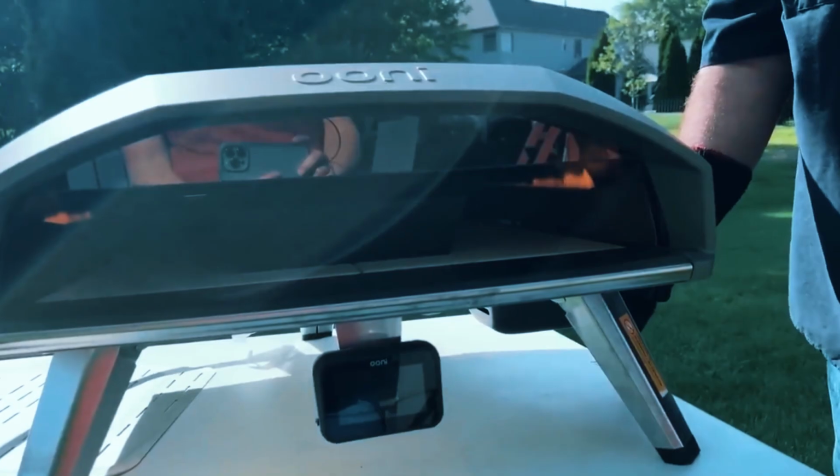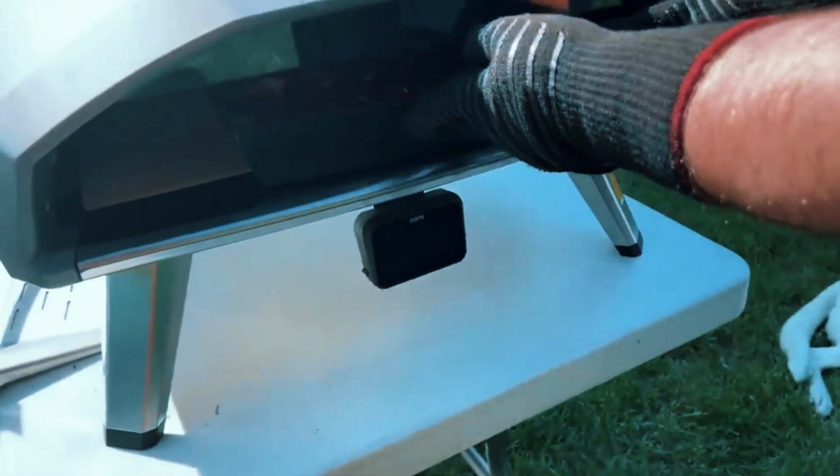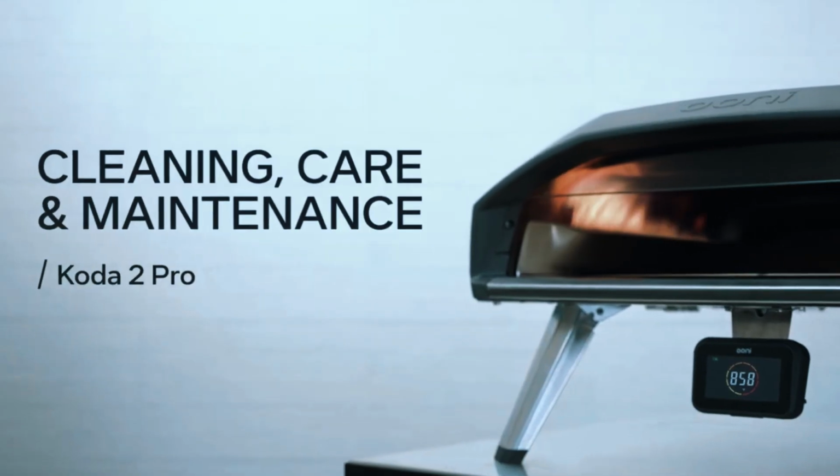For anyone seeking a reliable, no-fuss pizza oven that consistently delivers professional quality results at home, the Ooni Koda 2 Pro is a top choice that combines speed, power, and ease perfectly.